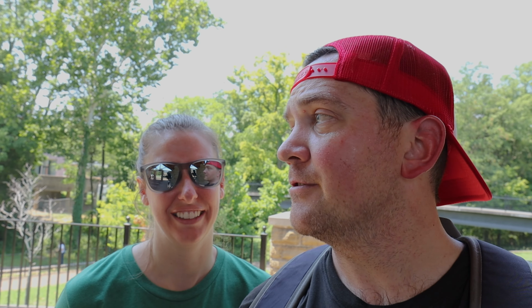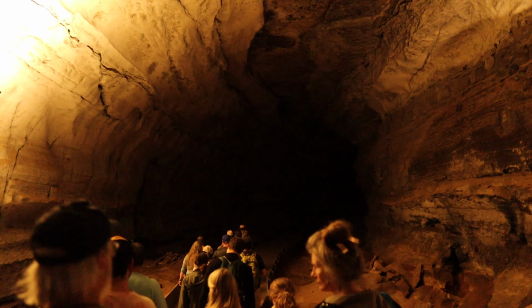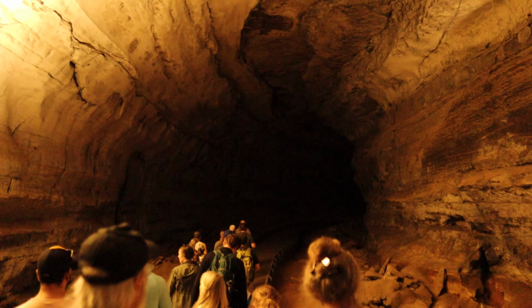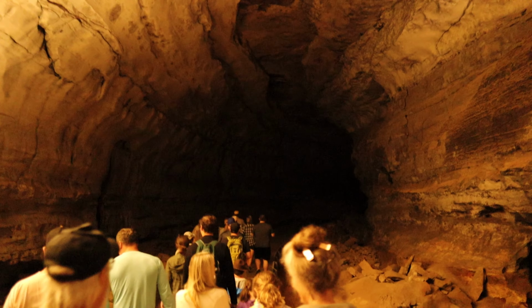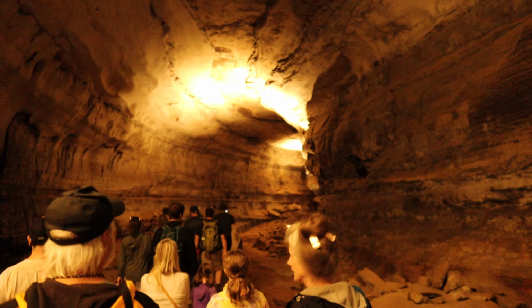So if you have any concerns about the size of a tour group, don't worry about it. They do a great job of stopping and waiting. There's 2 tour guides, one in the front, one in the back, and you will have no trouble hearing in that cave. And they always have these lights that the tour guide in the front will turn on when we reach a certain point. It looks like you're heading into this black abyss, and then all of a sudden they flip the light on. You're like, okay, that's where we're going.